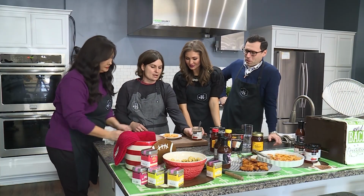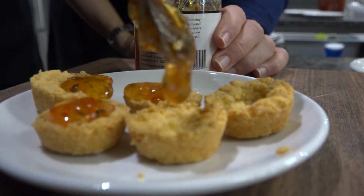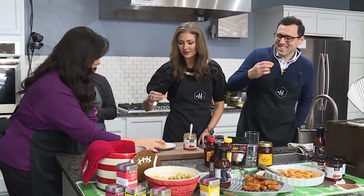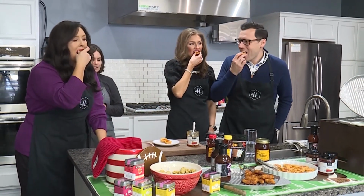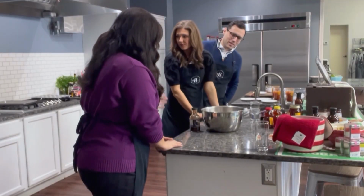Perfect. And then we wanna top them. We're gonna use, this is Deb's hot pepper jelly. And it's got a little bit of a kick. Balances the cheese. Mmm, that's good. So this one is super easy.